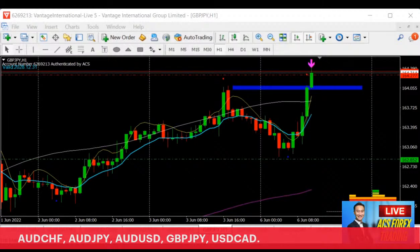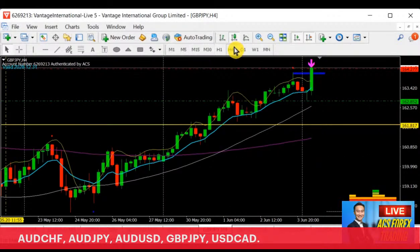Now the pound yen is targeting the upper buy stops. Targeting the above buy stops. So right now I would say that it's okay. Let it have the push again. Then after the algorithm has brought in the buy stops, it will reverse.